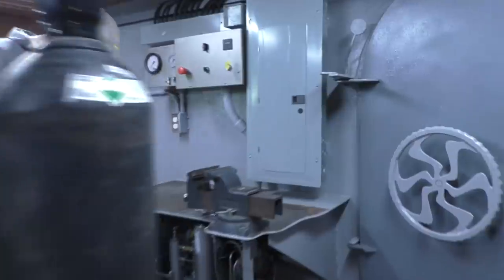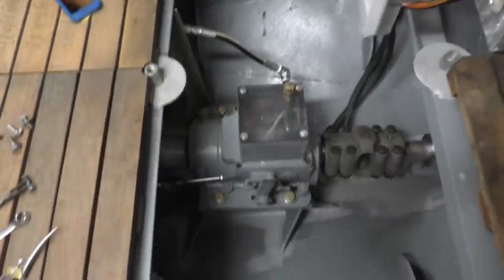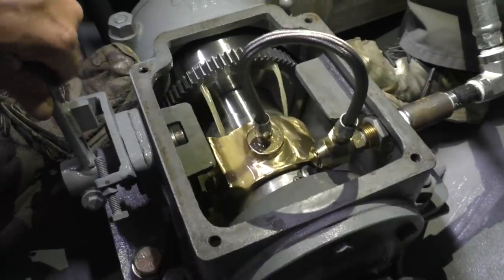Did you see how beautifully that prop moved in that direction, though? That was the one direction that it works, right? Yes, that's the direction it works. It's the other direction that's the problem. Let's start it up and try it the other way.